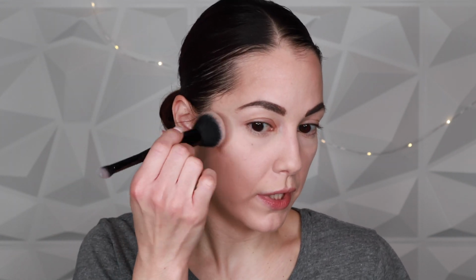So let's try to do a little bit of a contour. Let's just start with a little bit because this does have quite a bit of pigment. And again, same brush, stippling motion.